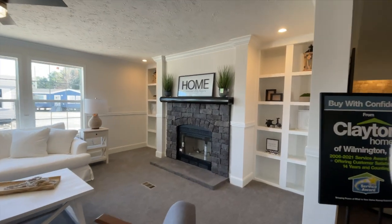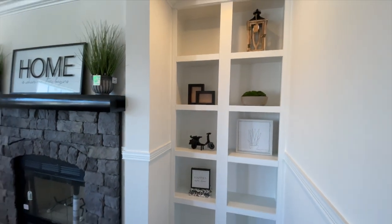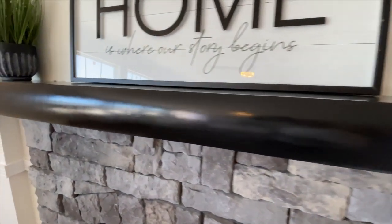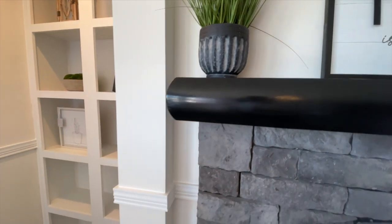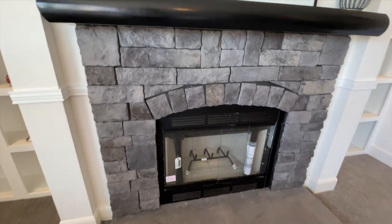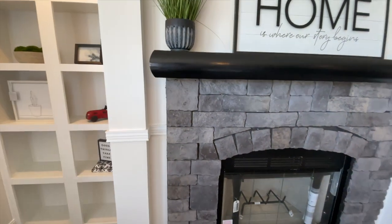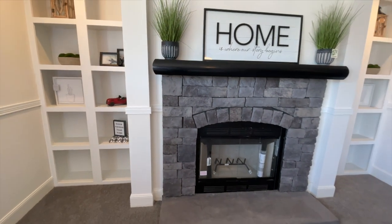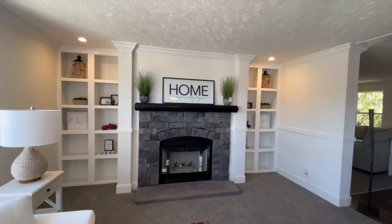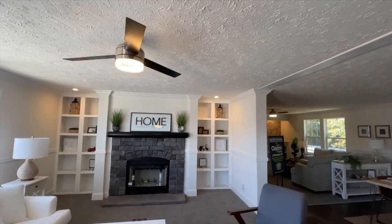This home is absolutely beautiful. Look at the built-ins. I would have fun shopping. Love this dark wood mantle. Gorgeous. Love it. That's a real fireplace. You need wood logs. And that's real stonework right there, you guys. Really nice. Love that they have the built-ins on either side of the fireplace. Love the can lighting in here, as well as the ceiling fan.